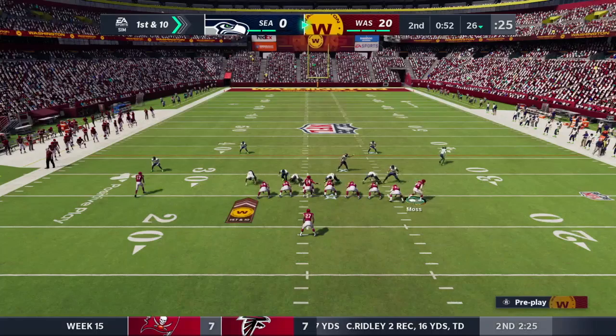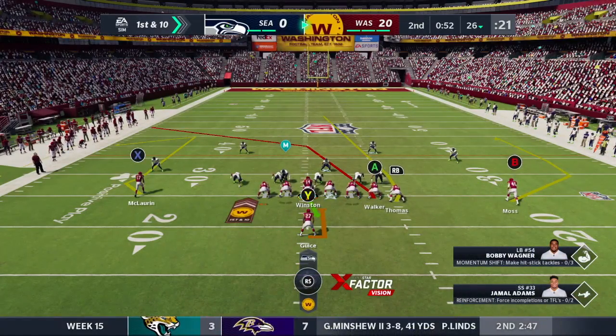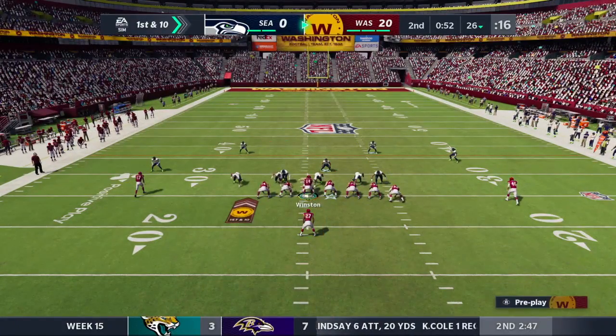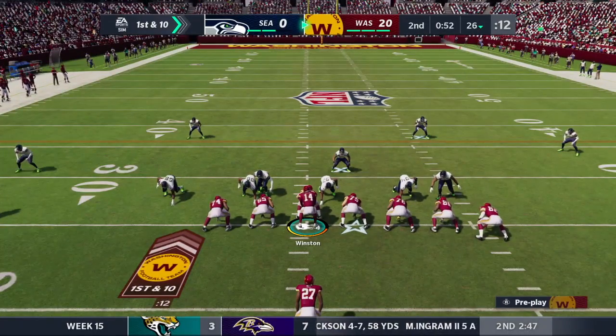Go ahead and take your lead into the locker room and then try and add to it in the second half. But there's a part of me that looks at this and says, first half going my way, I have a little bit of a cushion. Let's go ahead and try and extend things. If you've got some good plays drawn up, you might want to think about them right here.